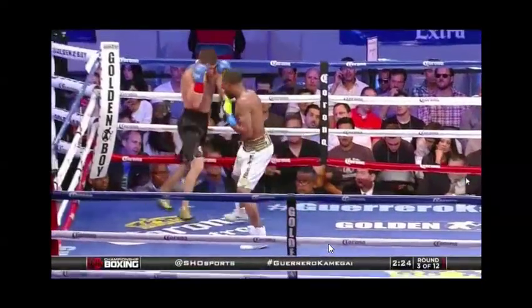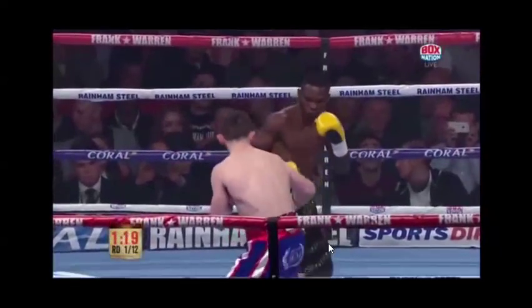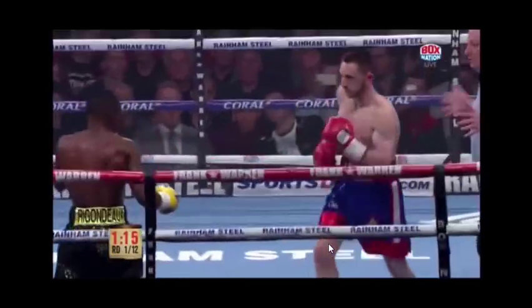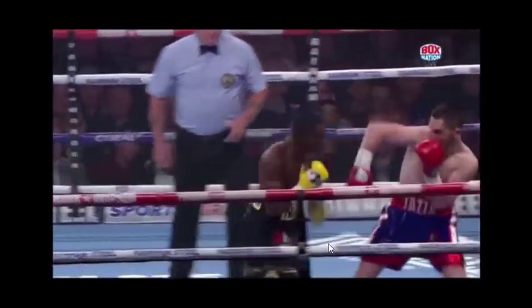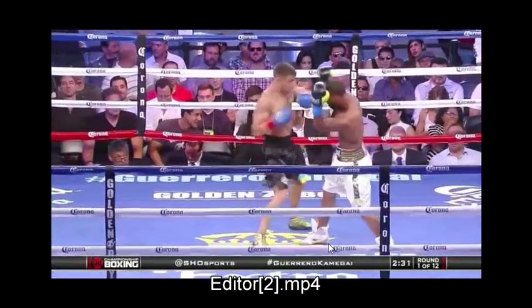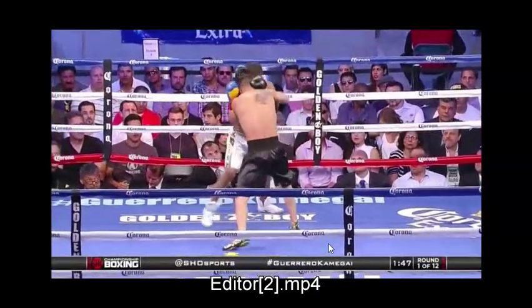So that's exactly what I think that Rigondeaux should do. It's another form of controlling the distance, right? Controlling the space between them by not allowing Lomachenko to utilize the positional advantages that he might gain by getting you out of position by throwing your first punch.